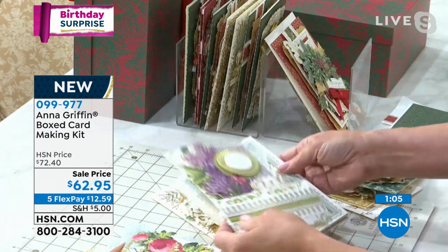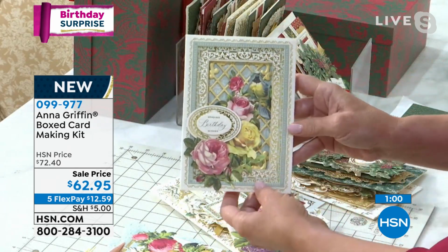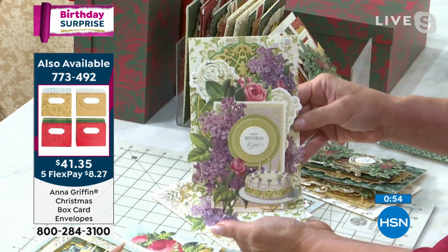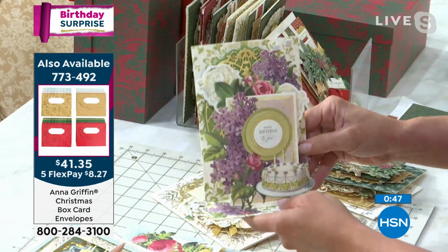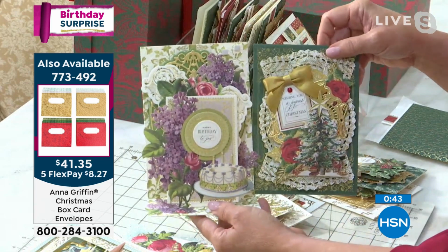Speaking of boxes, look at this. So pretty with little bird in the box, and just by cutting away the face of the card. Or you want to make a pulley card and do something that is really reminiscent of those old world greeting cards. That's really special. So it's not only a card you don't throw away, it's a card you leave out because it is extraordinary.